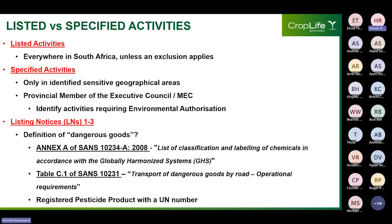Alternatively, Table C1 of SANS 10231, titled Transport of Dangerous Goods by Road Operational Requirements, may also be referred to for this purpose. Note that dangerous goods as defined does not have the same meaning as hazardous substances, hazardous chemicals, hazardous chemical agents, or hazardous waste, although all of these are likely to be dangerous goods. Fair to say that indeed at this stage, the definition of dangerous goods is at best nebulous.